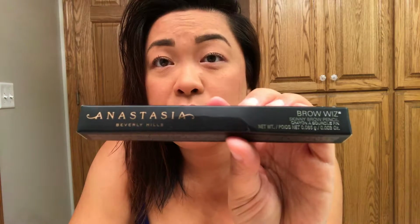The next one I got, it is the Anastasia Beverly Hills. It's a brow wiz. I got this in the color Granite, and I wasn't really sure. It was either this one or the one next to the Granite. But that one looks a little bit too red, and I've never tried Anastasia, and I really wanted to try it. So that's why I got it. And let me see here if I can take it out. I've never tried it, so I wanted to see if it will go well with me on my eyebrows, because you guys know I draw my eyebrows in. Not every day, but you know, most of the days I do.